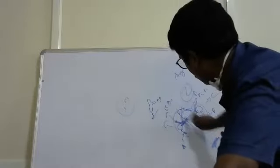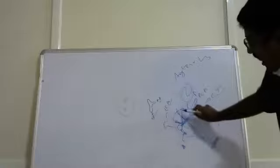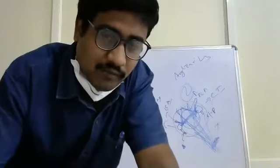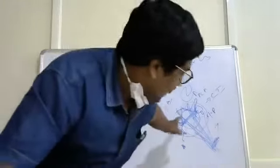From the thyroid cartilage up to the cricoid cartilage, there is a longitudinal muscle which is called the thyroarytenoid muscle. The thyroarytenoid muscle arises from the thyroid cartilage and extends up to the posterior part of the cricoid cartilage, and they are attached to the arytenoids.